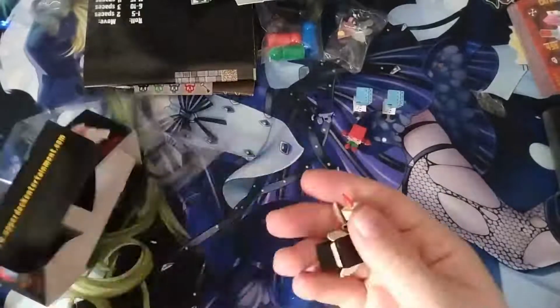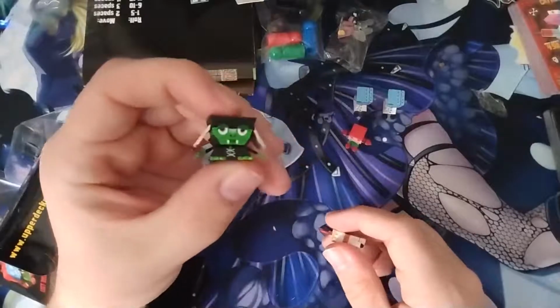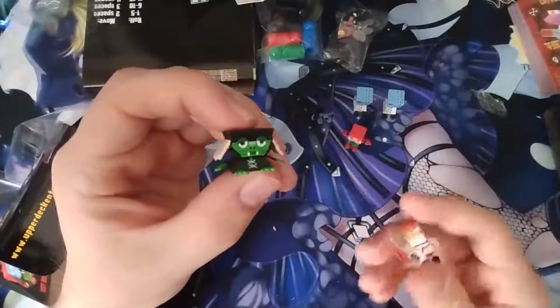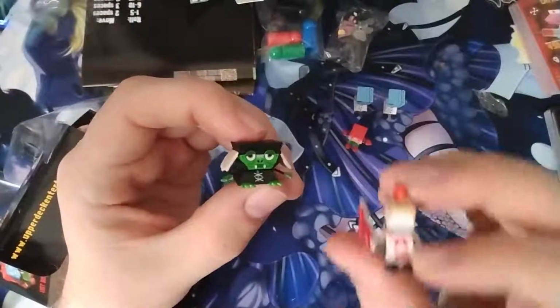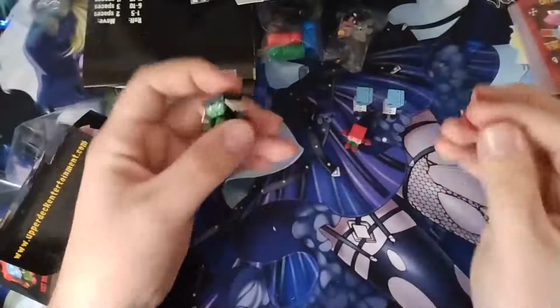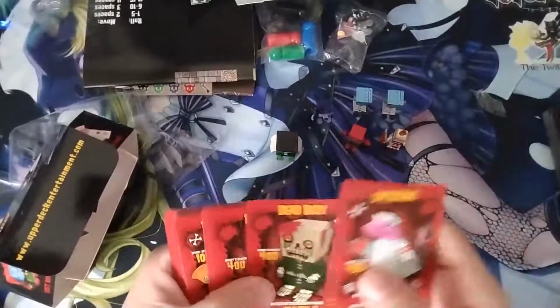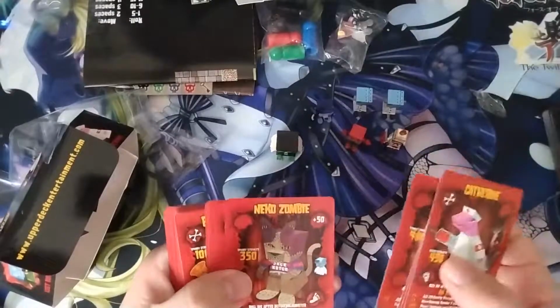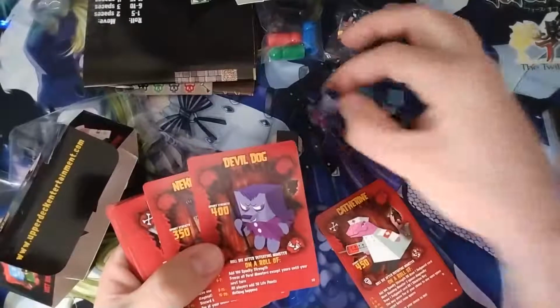Alright, we got 2 different ones. So we got this, I don't even know what that is, looking one, and one that's a candle. That's really cool. Wonder if any of these have any corresponding monster cards. So we got Devil Dog. There's Devil Dog.